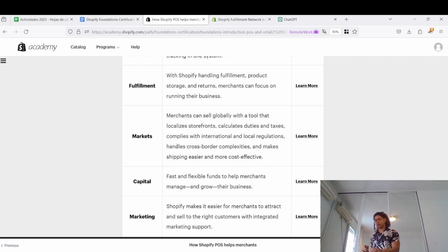Okay, so they also provide other features. So you have Shopify Payments, where merchants can start receiving payments from their credit card or any other popular payment method like American Express, Visa, MasterCard, Google Pay, Apple Pay, Shop Pay, okay?